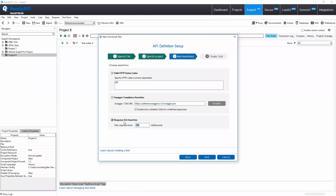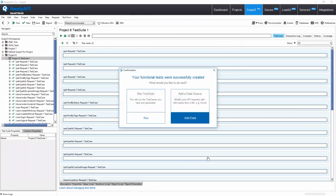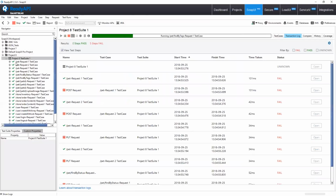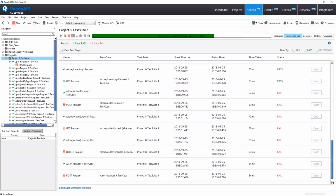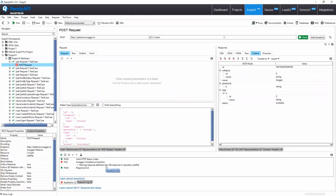So let's be a little more forgiving. Let's give this SLA half a second instead of a fifth of a second to respond. From there, we can select multiple tests or a single test with all the steps. It's up to you. And you can see I talked a lot, but in all my talking, I still took about a minute to go from a Swagger definition to creating all the tests with API endpoints. Each one is validating and applying assertions for everything, so we can see what's passing and what's failing. I see a lot of reds, so I will be able to go in and see why exactly it's failing.